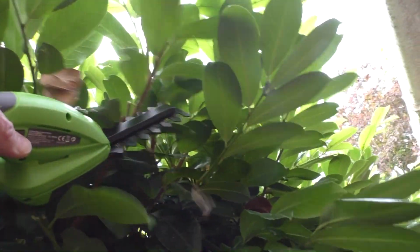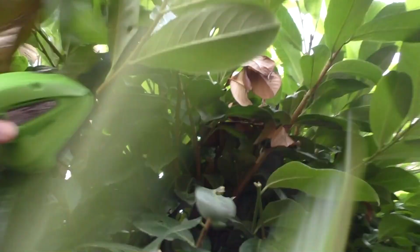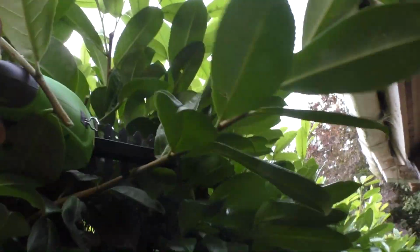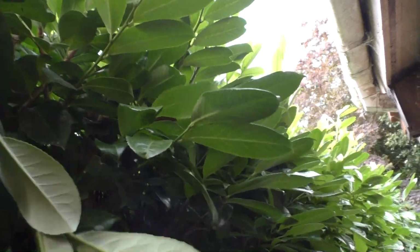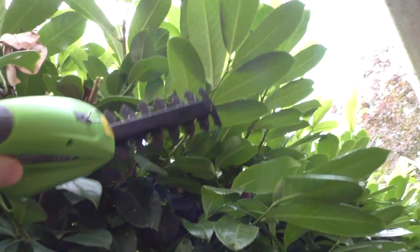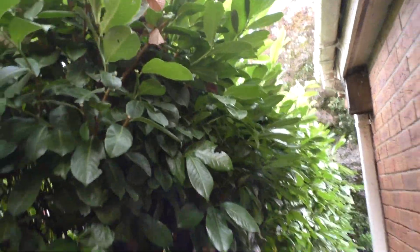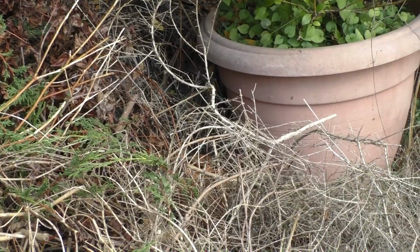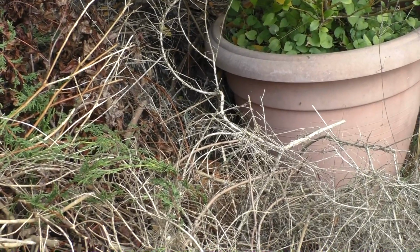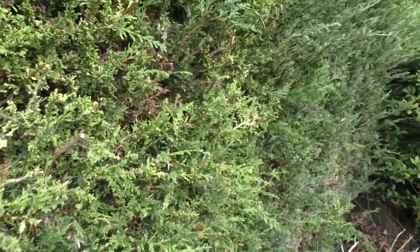That might be a bit thick for it. Oh no, that's stopped it. Hope we've not broke it. There we go. It's going again. Perfect. Not too bad at all. I'm watching out for the wasp's nest in the corner. How well do you think it works on this type of hedge? Let's give it a go.